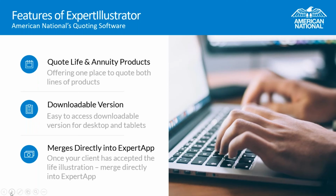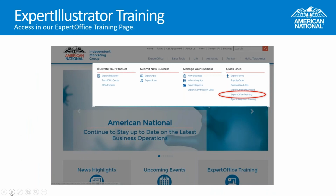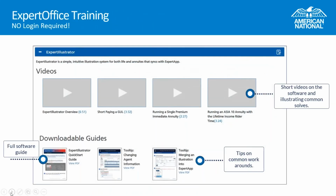So everything can be accessed to illustrate the product. You can download it, and you can merge that directly into Expert App. Expert App is our online live app submission platform. If you're unfamiliar with Expert Office or any of the tools we have available, underneath the quick link section that you see on your screen, if you go out to our website and mouse over Expert Office, you'll be able to see the Expert Office training page. There are some short videos, kind of like little YouTube videos, but they're 2 to 3 minutes long. If you prefer downloadable guides with screenshots and instructions, those are out there as well.